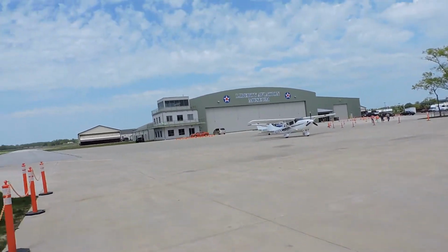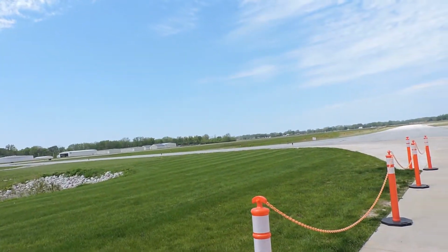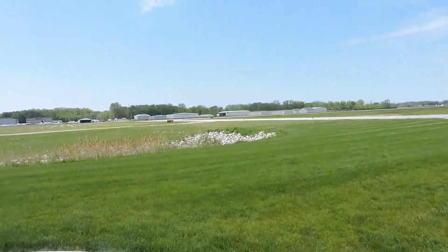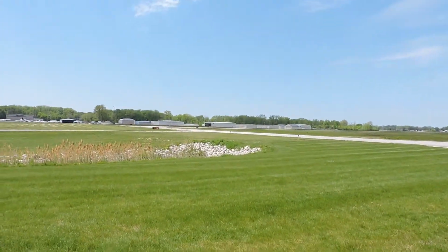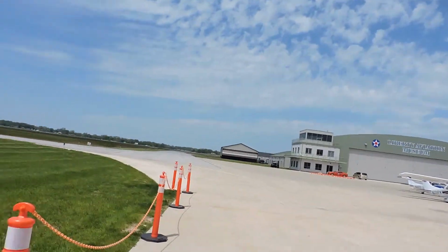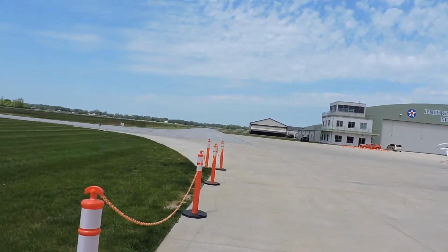Stop, and now he's going in. Look, another hangar opened up. That sounds just like the Learjet on FSX. I didn't think those sounds were realistic.